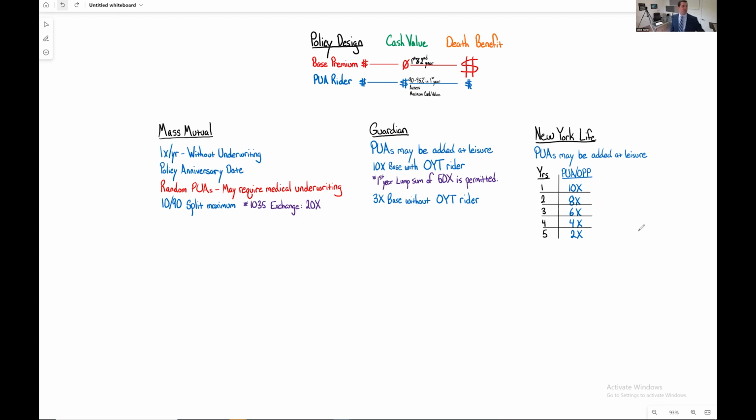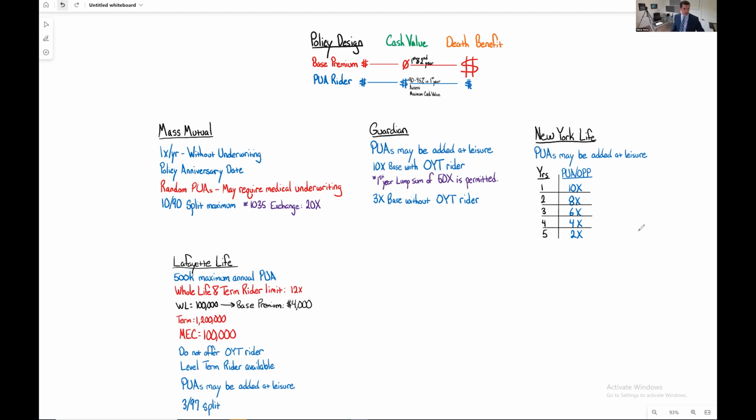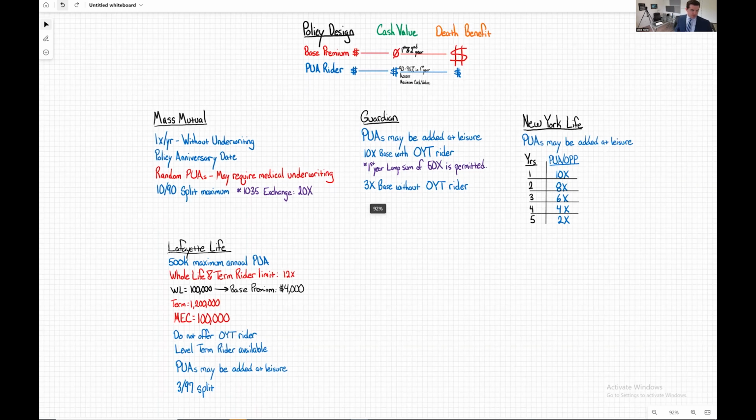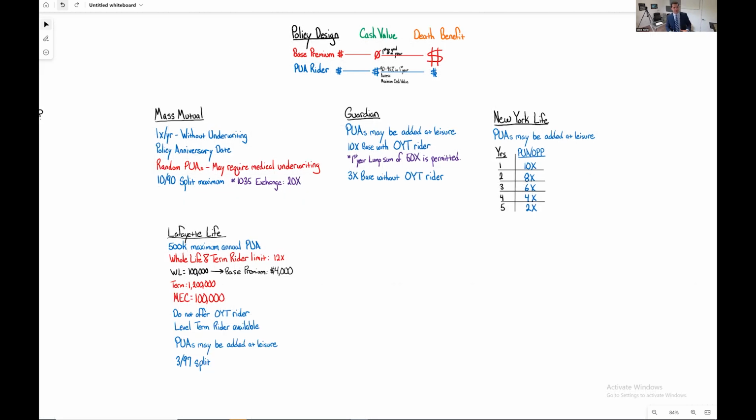Let's continue on here and look at some smaller companies. Lafayette Life, a smaller company that we've had some more questions around lately, so let's dig into them. So Lafayette, small company, but very flexible, and they do not have a multiplier like MassMutual, Guardian, or New York Life. When I say multiplier, what I mean is take MassMutual, that's the most straightforward in my opinion, 1090 split. I'm going to pay $100,000 in, the lowest I can set that base premium, 10%, which would be $10,000. Okay, sweet.